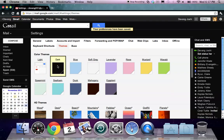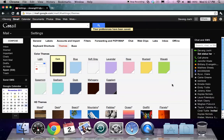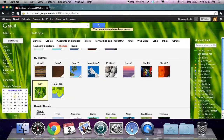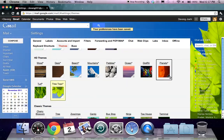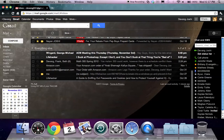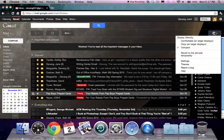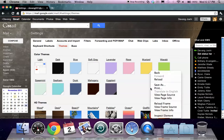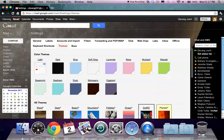Dark, on the other hand, is also a little too dark for me. So you can go through all of them. They have what they are calling HD themes, which are kind of plays off of themes they already had, like a turf and treetops, or themes they already had. Planets is just a revisit to that theme. Actually, that's kind of a nice theme. There you go. So you can play around with all that. And so it's graffiti and stuff like that.